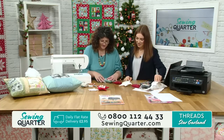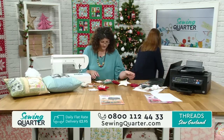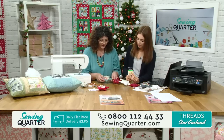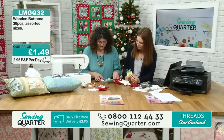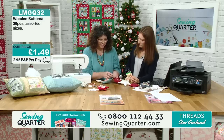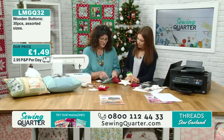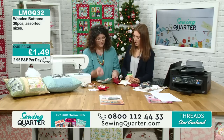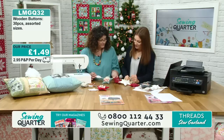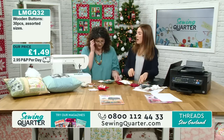And then once you've made a couple, what I've done with our buttons, these lovely, gorgeous buttons, is I've sewn the two stars together with a button in between. Did you sew it and then add the button? No, I did it all in one go. I did a couple of stitches to secure the stars together and then put the button on top. They just add a really lovely homemade feel as well.